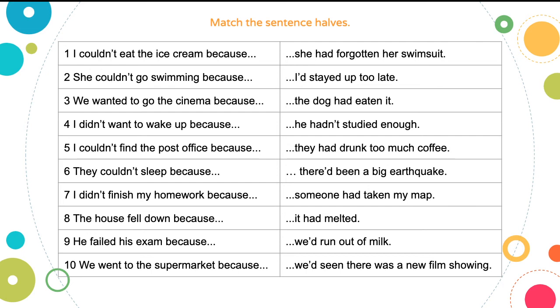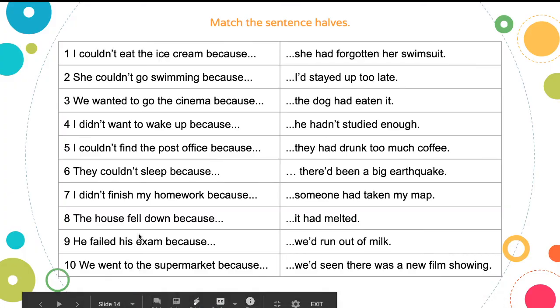La excusa, la clásica, no? The classic excuse. Where is your homework? Oh, my dog ate it. I don't have it. Okay. He didn't finish his homework. I didn't finish my homework because the dog had eaten it. Excellent. Excellent, Ugo. Excellent, Anna. Awesome. Thank you for the participation.